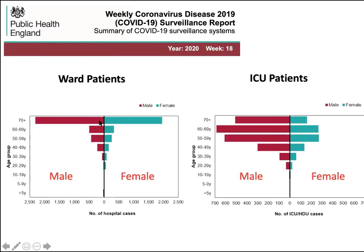You can see that for non-ITU ward patients, there's a very significant increase in your admission rate the older you get, and it has a significant male slant. If you look at the graph on your right, your ITU patients, again, a massive slant towards the male sex. Interestingly, there are fewer 70+ patients on the intensive care unit. That is multifactorial, but it is a consideration. Particularly, doctors have had to make some very difficult decisions about whether it's appropriate to escalate treatments in patients with other known or unknown health comorbidities.